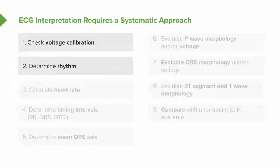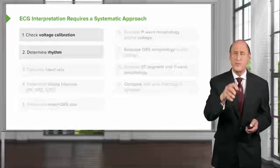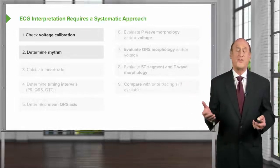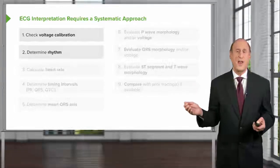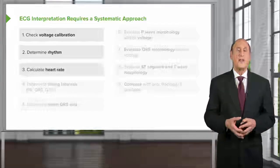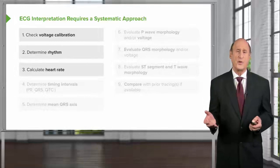The next thing is to determine the rhythm. And how do you do that? You're looking for P waves followed by QRSs. In other words, the normal progression. Remember, starting with the sinus node, atrial depolarization, P wave, QRS, ventricular depolarization, T wave resetting. Once you know what the rhythm is, in other words, is this a normal sinus rhythm or is it not normal sinus rhythm but an arrhythmia? And we're going to have whole lectures about the kinds of abnormal electrical events that can occur when it's not sinus rhythm. You then calculate the heart rate, and I'm going to be going over the normals as we go along.